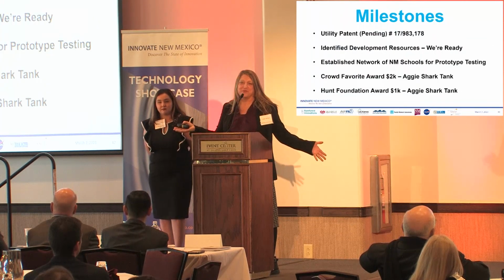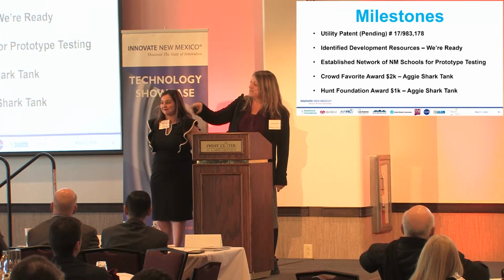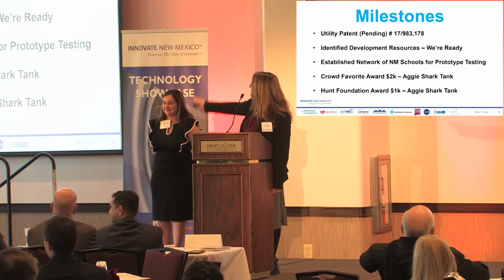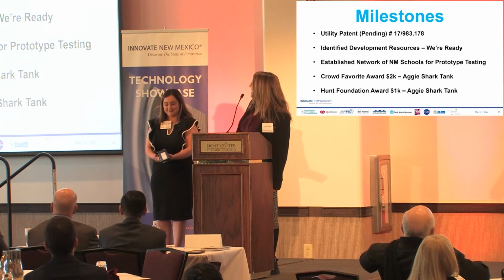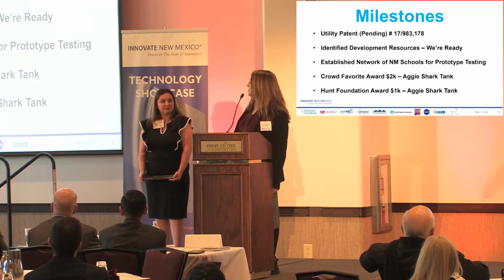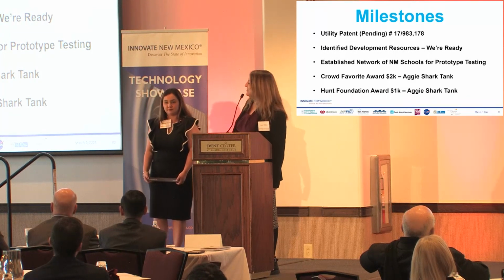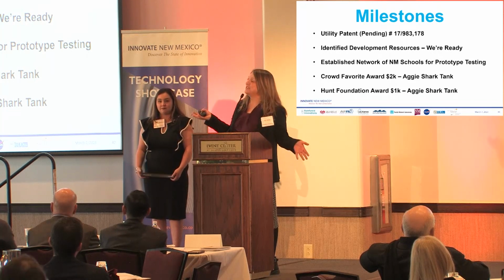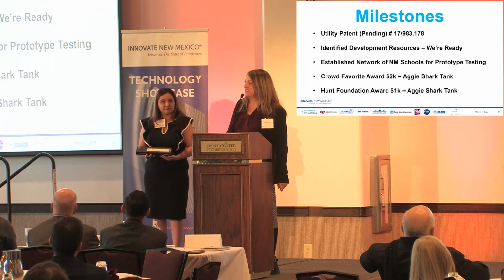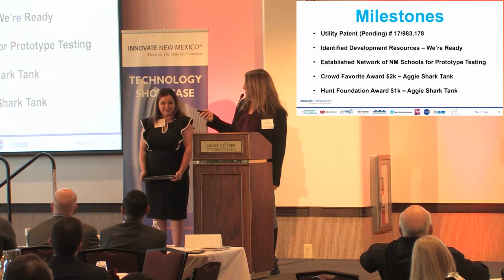Where have we been and where are we going? With the help of NMSU's Arrowhead Center, Patricia Knighton, thank you. We have a utility patent pending. We have all kinds of identified resources to help us. We have a huge network of New Mexico schools willing to prototype test for us. And we did Aggie Shark Tank a few months ago in Las Cruces, and we came home with two awards, the crowd favorite and a Hunt Foundation award.